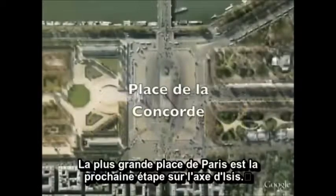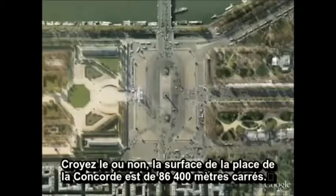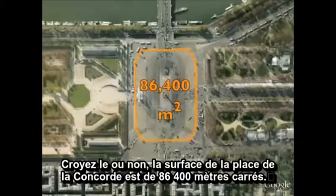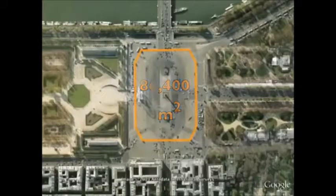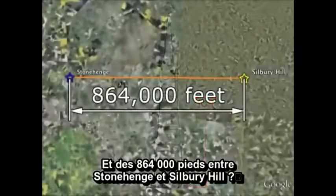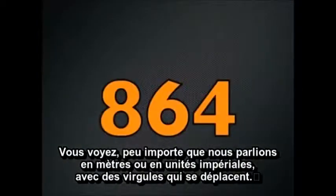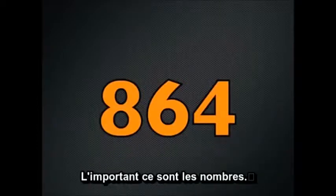The largest square in Paris is up next on the Isis axis. Believe it or not, La Place de la Concorde has an area of precisely 86,400 square meters. Remember the 864-foot-high Transamerica Pyramid and the 864,000 feet from Stonehenge to Silbury Hill? You see, it doesn't matter if we're talking metric or imperial units with shifted decimal places. What matters are the numbers.